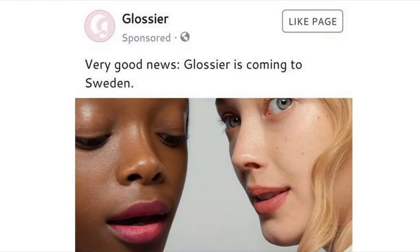Glossier is coming to Sweden. That's all we know. Yeah, I think they're slowly rolling out across the world. Very, very, very slowly. Yeah.